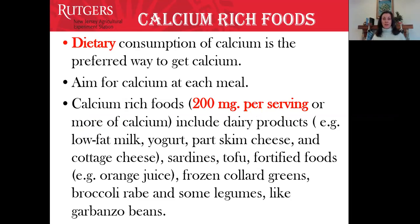It's meant to keep us healthy. And so while supplements are good, they are meant to supplement our diet. Getting calcium through food and other nutrients as well really is the most effective way. Okay, so you want to aim for calcium at each meal.